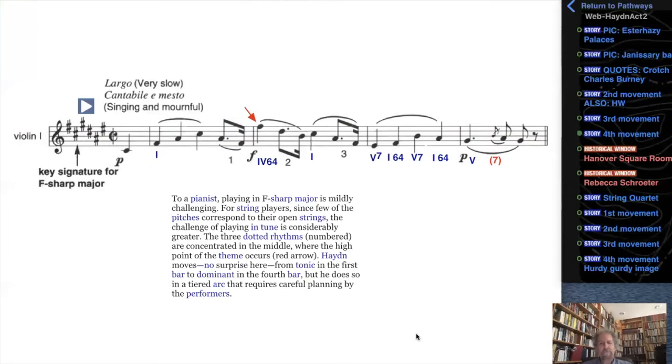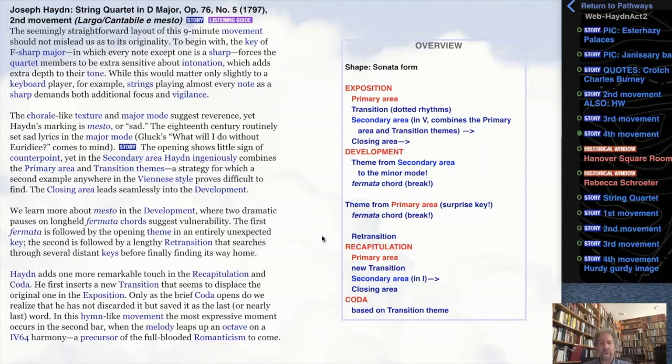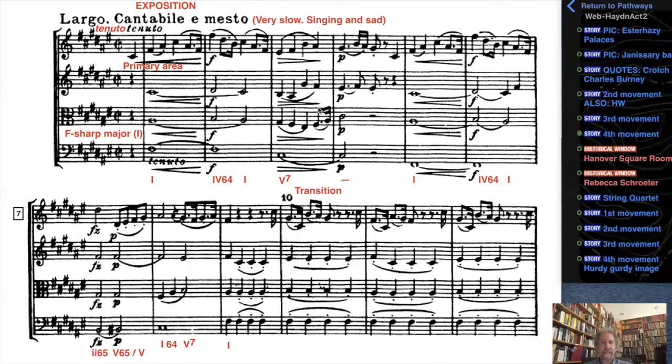So let's jump right to the score. Remember, the first movement was just a lighter ternary form. So this is where the heavy duty protein is. Let's look at how he puts this together. Well, it looks like the first violin has all the fun in the beginning, doesn't it? It's a kind of hymn-like texture with the three voices providing a slow, steady underpinning. And by the way, this word tenuto means to hold. So to really not rush anything. Get your full mileage out of every note.